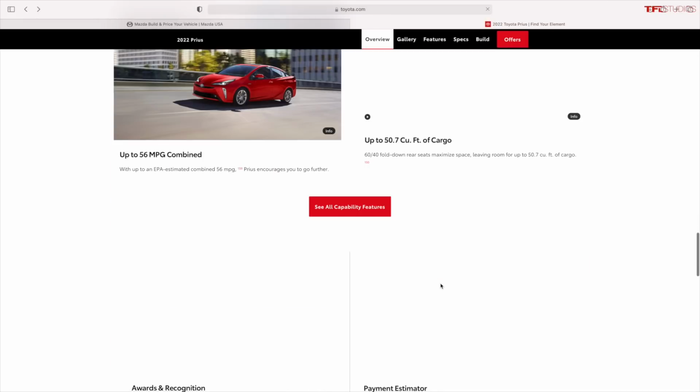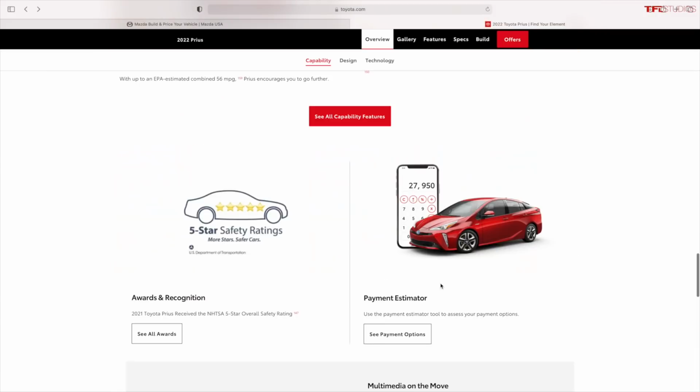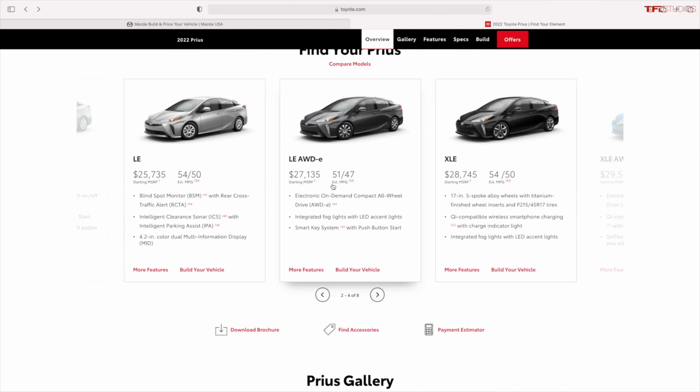It only sends like 15 horsepower to the rear wheels or something? Look, there's a picture of it in Moab. Doesn't it only send 15 horsepower to the rear wheels? It might even be less than that. I think it's 10. Yeah. And it only activates from like 0 to 45 miles an hour.